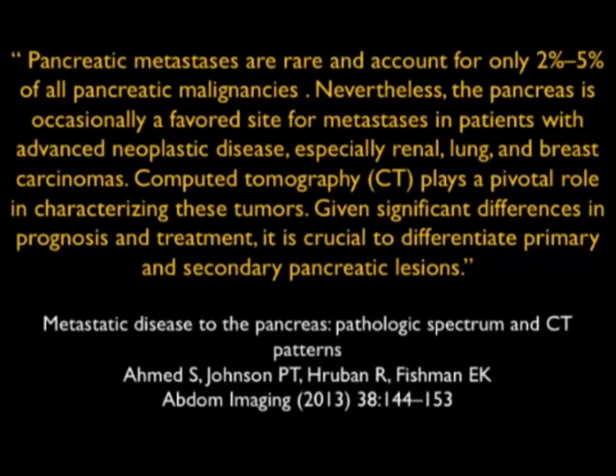Ahmed, Pam Johnson, and Ralph Ruben wrote this article with me. Pancreatic mets are rare and account for only 2 to 5% of all malignancies of the pancreas. Nevertheless, the pancreas is occasionally a favorite site for mets with advanced neoplastic disease. CT plays a pivotal role in characterizing these tumors, and given the significant differences in prognosis and treatment, it is crucial to differentiate primary and secondary pancreatic lesions.